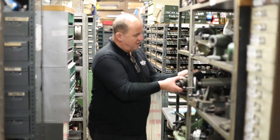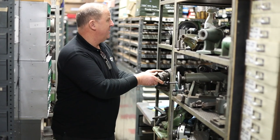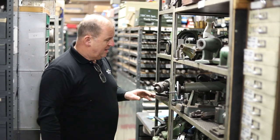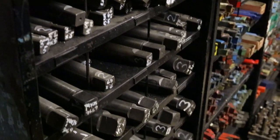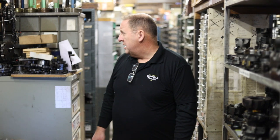Lots of specialist drill grinding fixtures here. This is actually a gun drill grinder. This is a Jones and Shipman tool and cutter grinder head. Some real unusual stuff here. Taps and dies, you probably didn't see on the back wall there. There's probably 10 to 20,000 taps and dies, all sizes, metric and imperial.